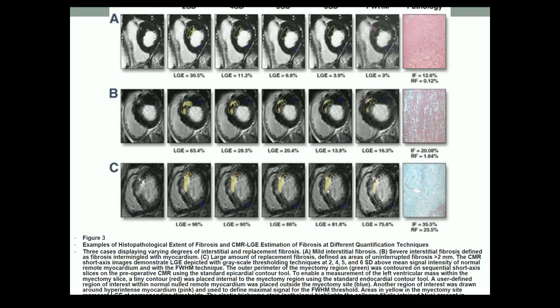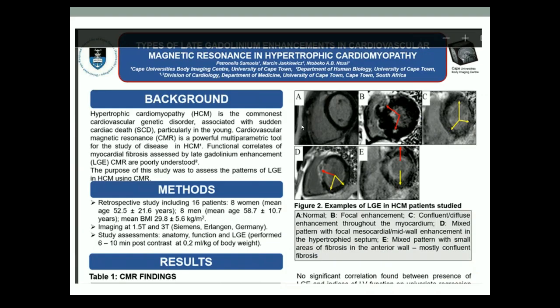And different techniques can produce different amounts of late gadolinium enhancement, depending upon your technique, if you're going to measure the amount. And so this is somebody that's doing a presentation in hypertrophic cardiomyopathy. That sure does look like hypertrophic cardiomyopathy. And yeah, there's a couple little islands of scar tissue with late gadolinium enhancement. And so that looks like what I see.